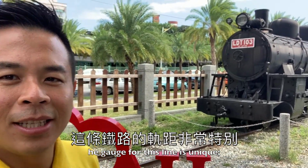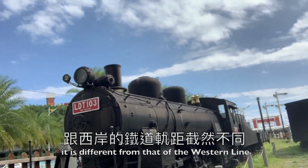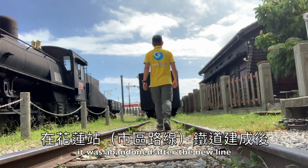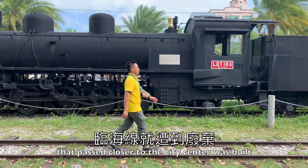The gauge for this line is unique. It is different from the West line. The width of this line is narrow, and it was abandoned after the new line, placed closer to the city center, was built.